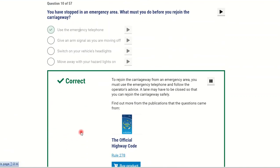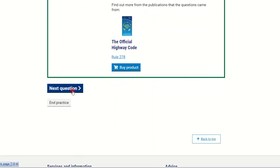To rejoin the carriageway from an emergency area, you must use the emergency telephone and follow the operator's advice. A lane may have to be closed so that you can rejoin the carriageway safely.